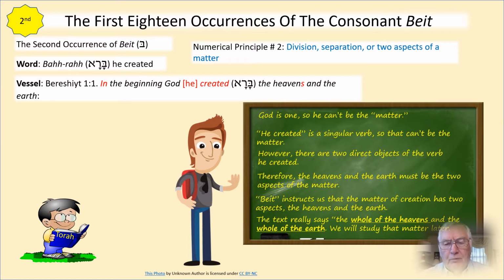We're going to study more about Aleph Tav, but right here I can tell you that Aleph Tav is not a direct object indicator, because each word, the heavens has a definite article and the earth has a definite article, so it does not meet the criteria of a direct object indicator. That is our first introduction into Aleph Tav. What it means here in this case is that the Creator created the whole of the heavens and the whole of the earth.